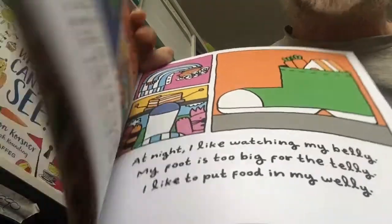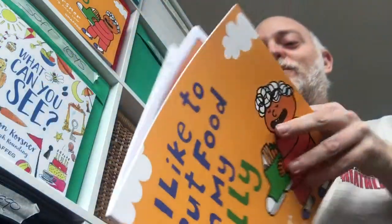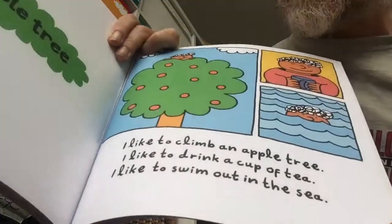And that is the name of this book. I like to put food in my welly. Would you have guessed that's what it was about from the title? And I'm just going to do one more for you today on World Book Day.